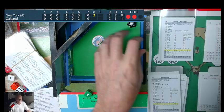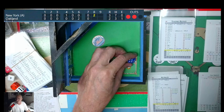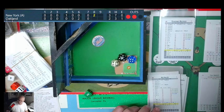Thurman Munson now, and we're going to pull Blue here. Going to pull him and call on somebody to come in for Blue. We got a couple lefties. We got Blue Moon Odom. We're going to go to, you know what? We're going to go to Rollie Fingers here against Thurman Munson.